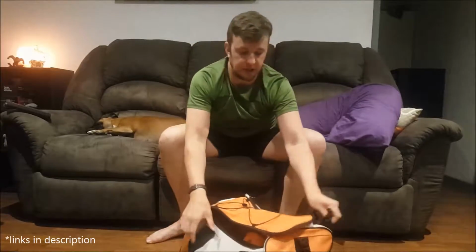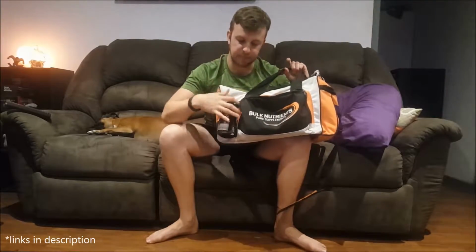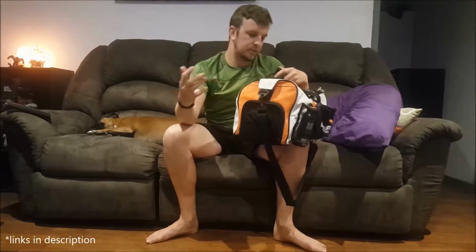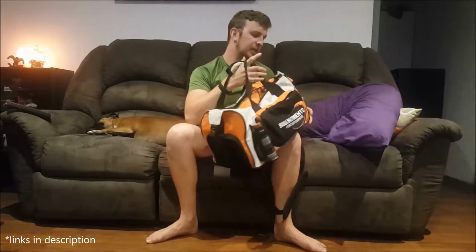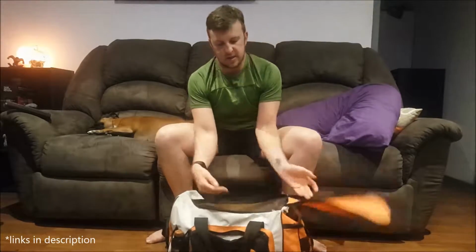So my gym bag in general. The first thing about it is it's actually a Bulk Nutrients bag. There's a front pocket, where I keep my deodorant to smell pretty. There's a little compartment back here where you can put your shoes in, so the rest of your bag doesn't get all smelly or muddy. And there's a little pocket here on the front at the same time. So we'll start with the main bit in here.